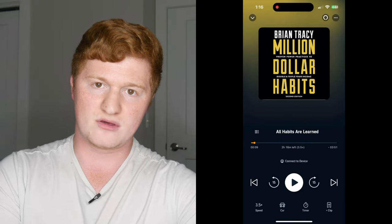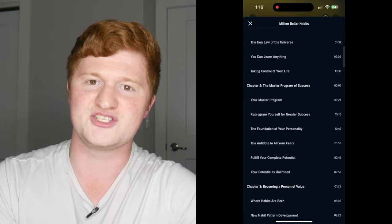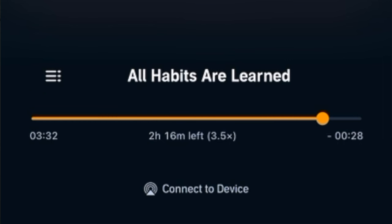Now, underneath the audiobook cover, to the left of the chapter name, there are three horizontal lines with dots next to them. This is what lets you change the chapter. You can scroll through the chapter you're on with that little orange ball. It'll tell you on both sides of the line how far you are into it and how much is left.